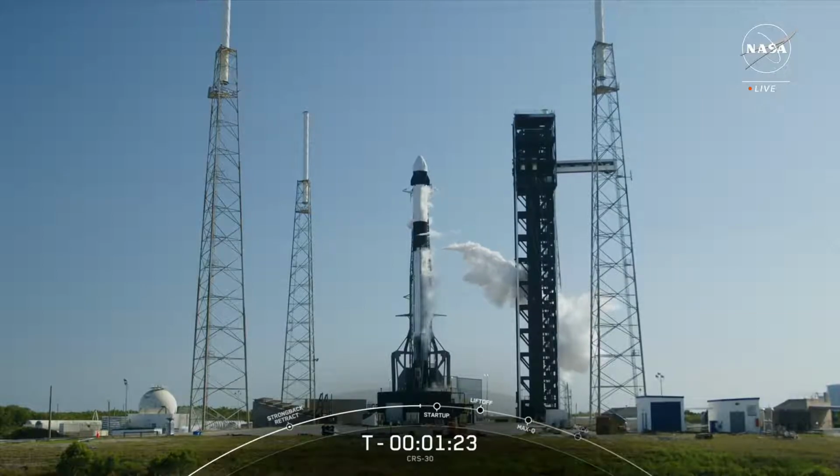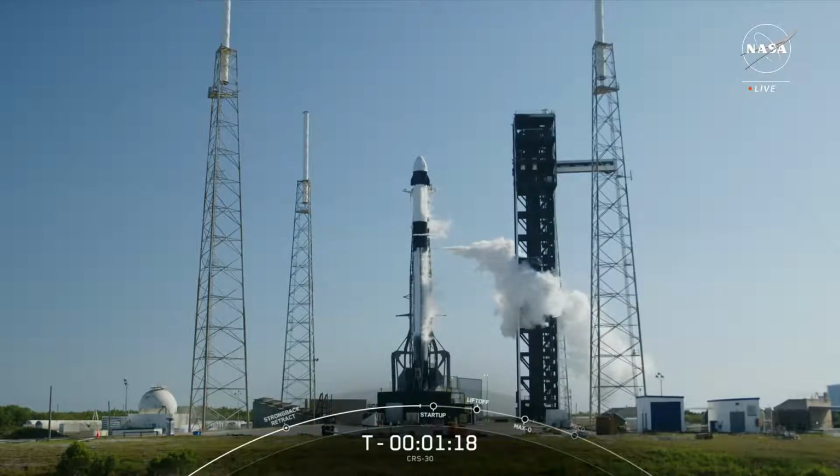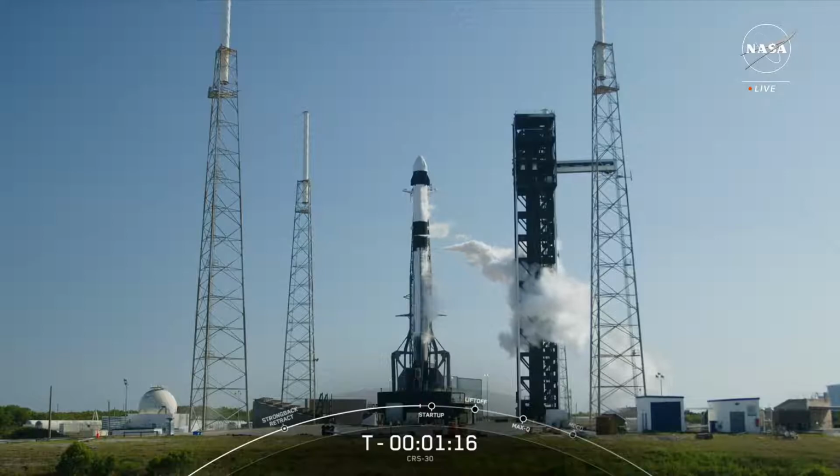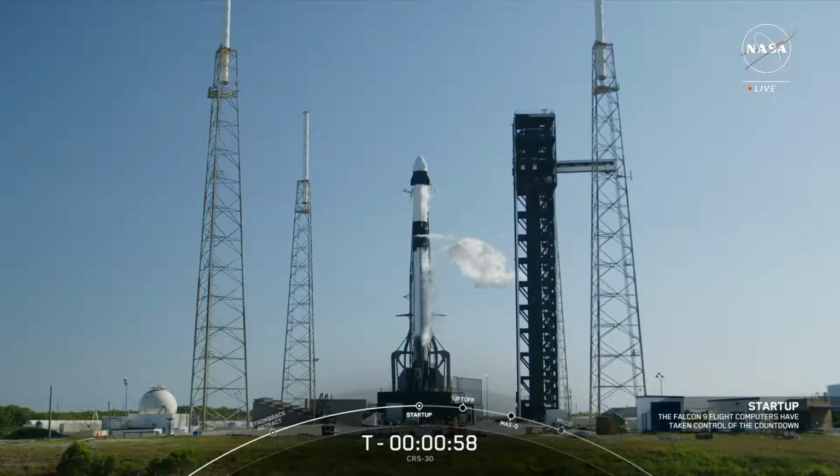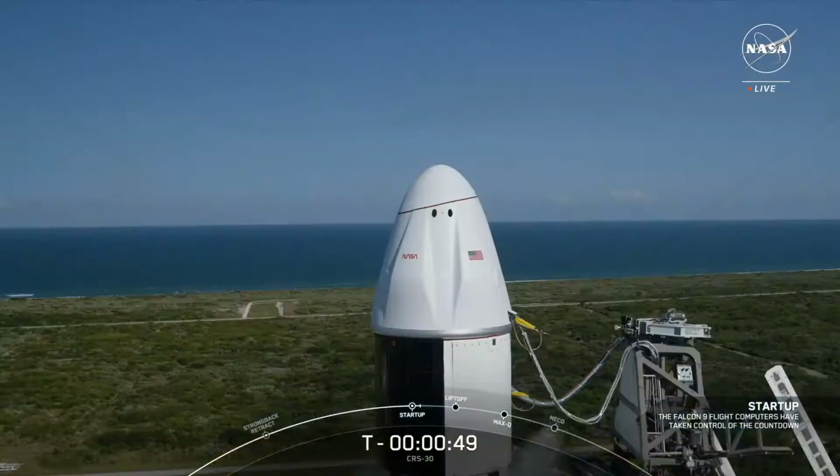Now, we are just about 20 seconds from T-minus 1 minute, where the Falcon 9 will be in startup and the onboard flight computers will take control of the countdown. Dragon will also transition to internal power at this time. Falcon 9 is in startup. Dragon is in countdown. Range remains go for launch, waiting for that final go from the SpaceX launch director.